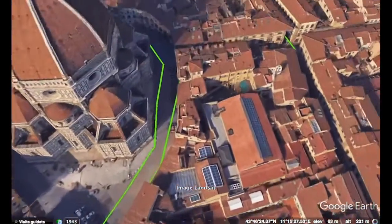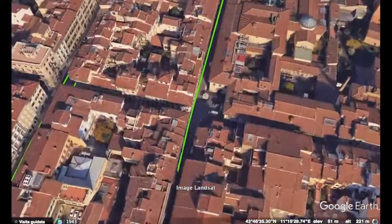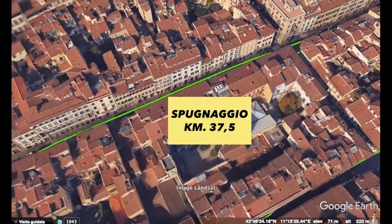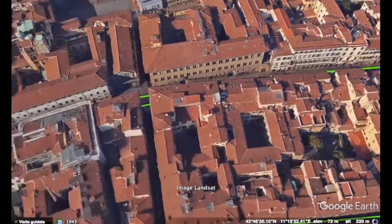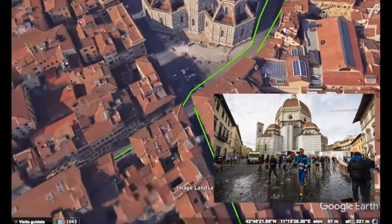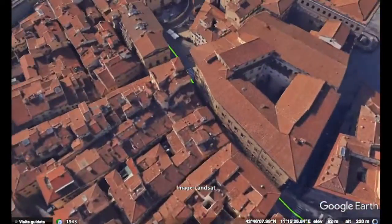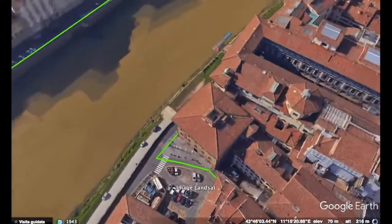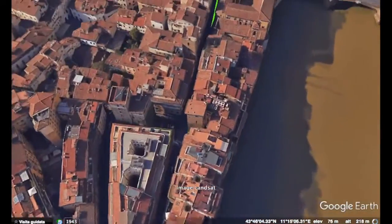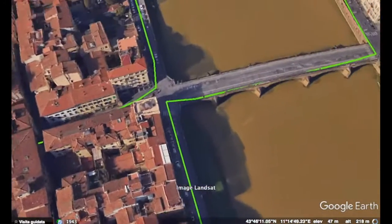We'll go around Florence's famous Duomo. Come on to the 37.5 kilometer sponge point, and then turn back around towards the baptistry to continue towards the Arno. And here we are back on the Lungarno. We're going to pass the Ponte Vecchio. Ponte alla Carraia.